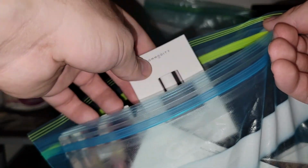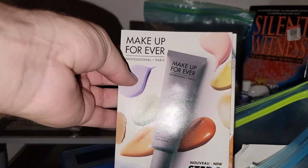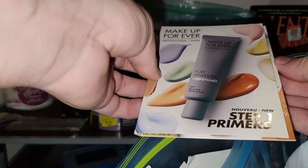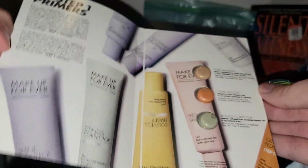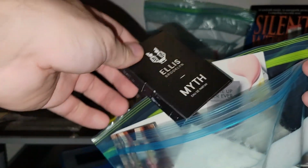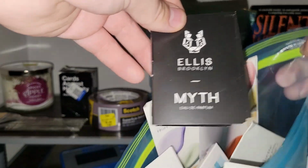Some of the cards were empty when I found them, but a lot of the perfumes were just loose in the packaging. And then there's this stuff, which I don't know if it's going to be worth anything. This is Makeup Forever, and it's, I think, a primer. And again, they're samples, so I don't know that they would go for a whole lot of money, but if I lotted them, maybe. And then I saw, oh, here's some Ellis Brooklyn Myth.